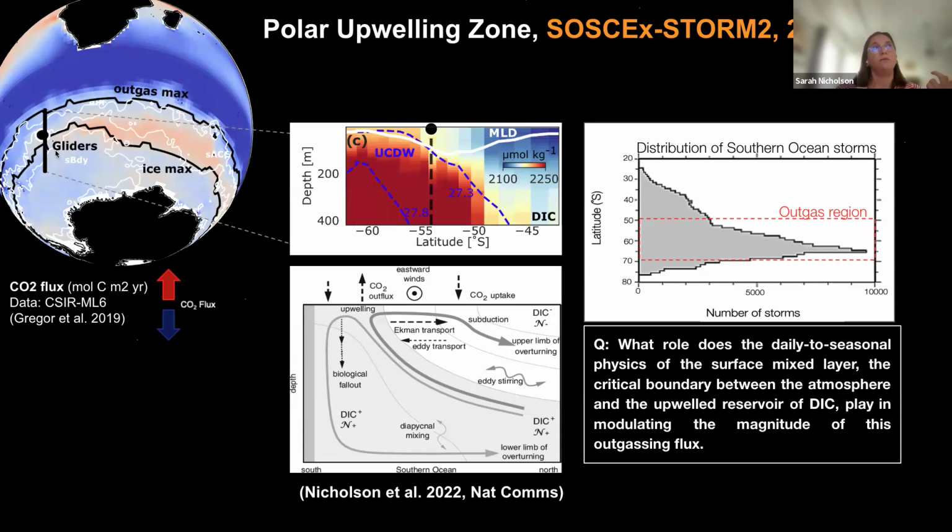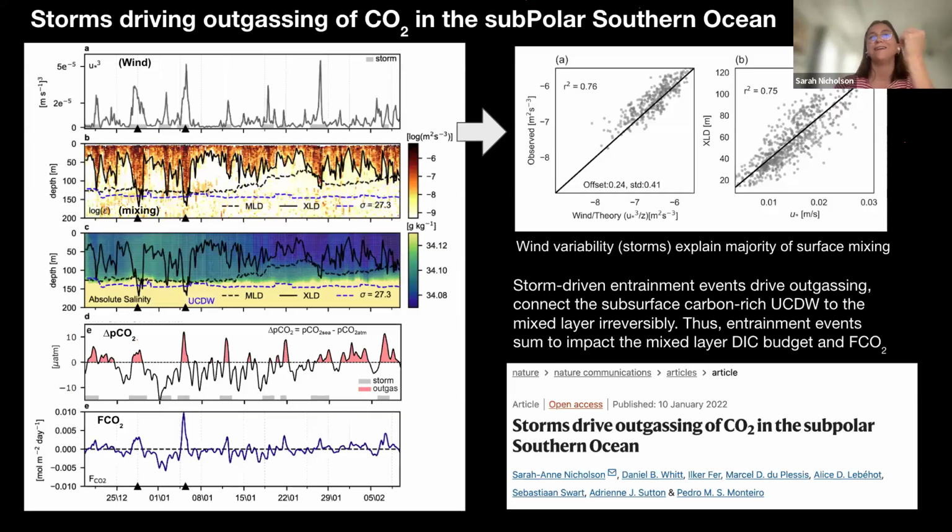It also happens to coincide with storms, with the increase in the distribution of storms. This is around 54 degrees south, which is where we had the gliders. We were interested in understanding what role the mixed layer plays in modulating between the ASC or the wind events and the reservoir of DIC. The mixed layer being this critical boundary between the two. It's actually quite an old study now, but anyway, time flies.